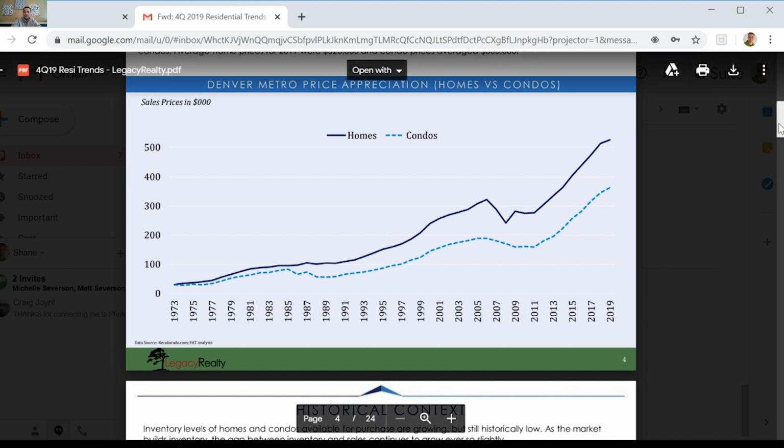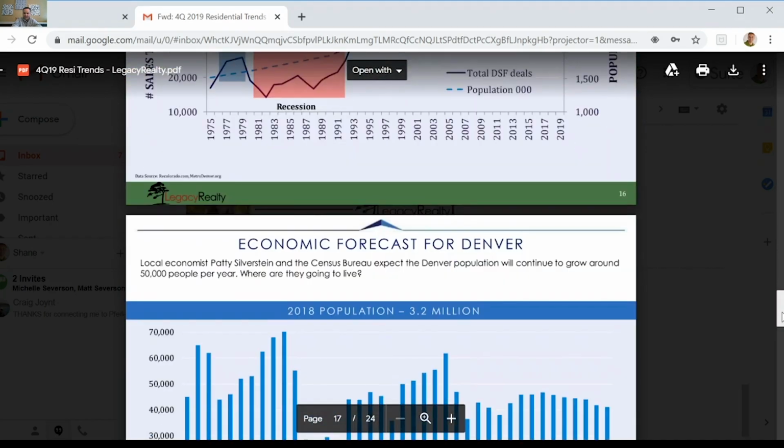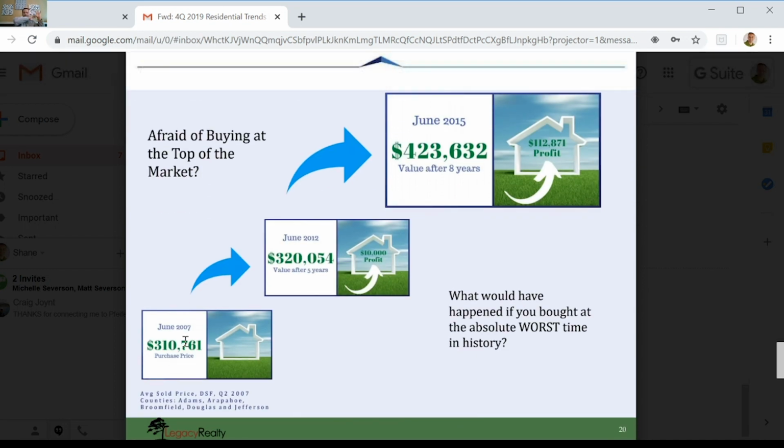And those of you that are saying you are scared to buy now because we might be right here, let me show you it in graph form so you can see what would have actually happened. In June 2007, it was crashing around us. Everybody's trying to sell properties. You would have bought your home at $310,761. That is the average price of the home back in June 2007.